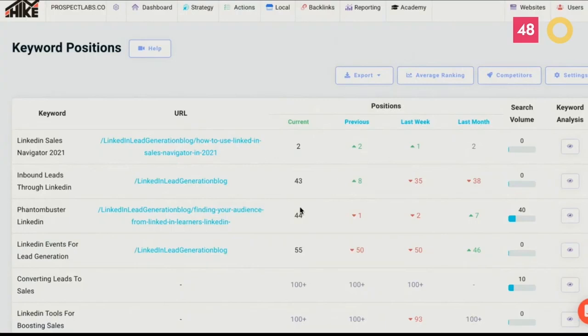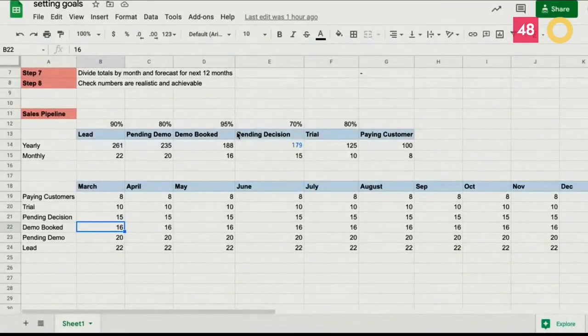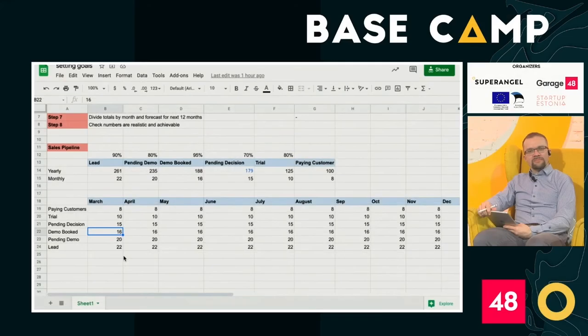So I think there's a range of tools here, but the main things I would stress to all of you, number one, have a plan, accountability to see, and maybe review it either quarterly or even monthly. But your plan is, how many leads do I need? Because without that, nothing will happen. How many leads do I need? How many demos can I do? How many trials? How many paying customers?